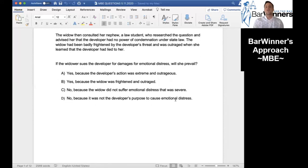So let's read through these answer choices again. So again, reviewing the steps very briefly: read the call of the question, read one line up to see if you can get some extra information. In this case, we didn't really get much that helped us. Read answer choices A, B, C, and D with two purposes. One, look for incorrect law. Sometimes there is incorrect law, sometimes there's not.